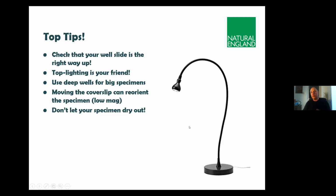If you need to move your creature, you can actually just move the cover slip left and right. That tends to reorient the creature. Sometimes it will roll over, sometimes it's too wide and flat to roll over, and you may need to take the cover slip off and then put the creature on again, having reorientated it on a dissecting microscope.